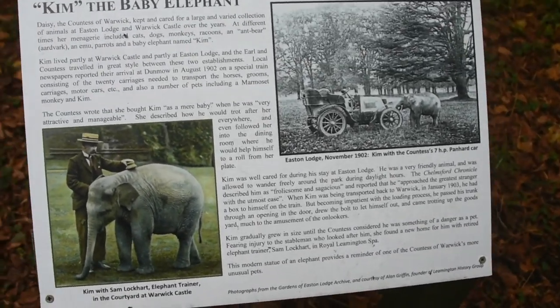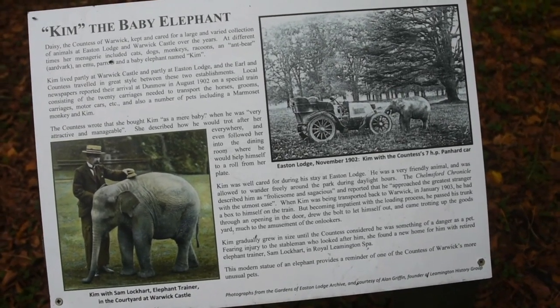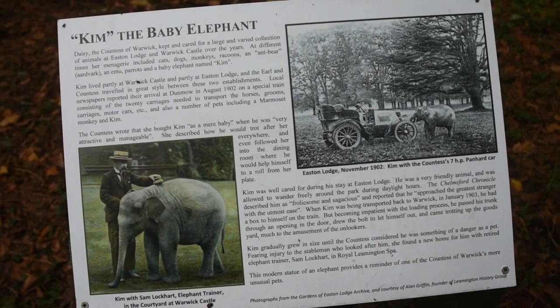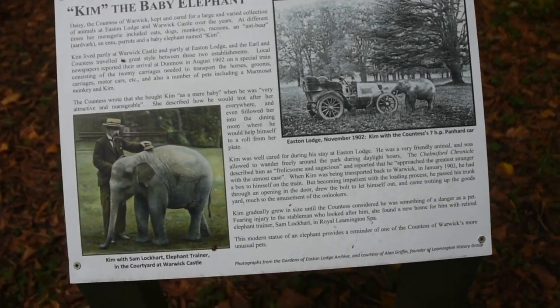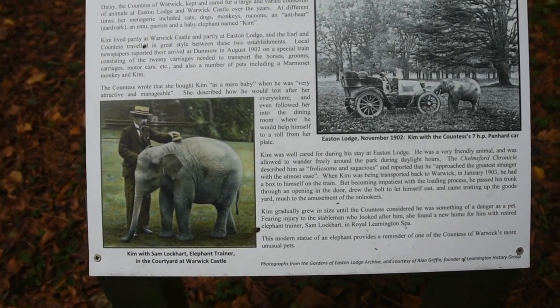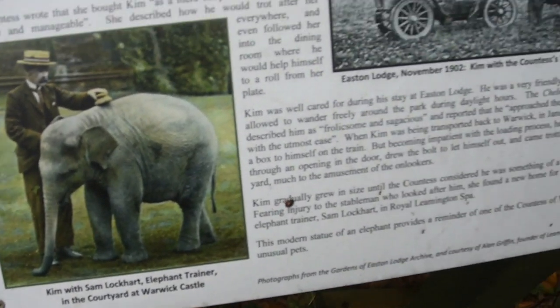Kim gradually grew in size until the Countess considered he was something of a danger as a pet. Fearing an injury to the stableman who looked after him, she found a new home for him with retired elephant trainer Sam Lockhart in Royal Leamington Spa, lovely town that is in Warwickshire. This modern statue of an elephant provides a reminder of one of the Countess of Warwick's more unusual pets, and that's Sam Lockhart there, brushing down his elephant. Oh, lovely, that is.